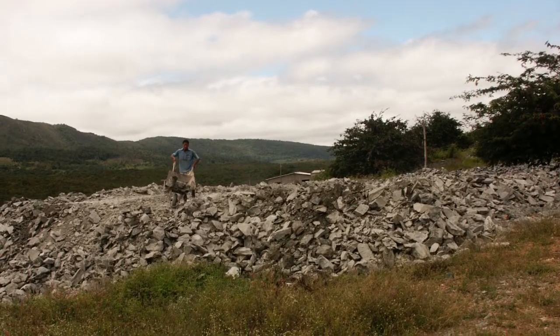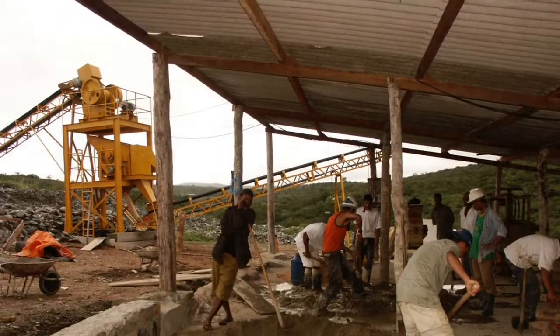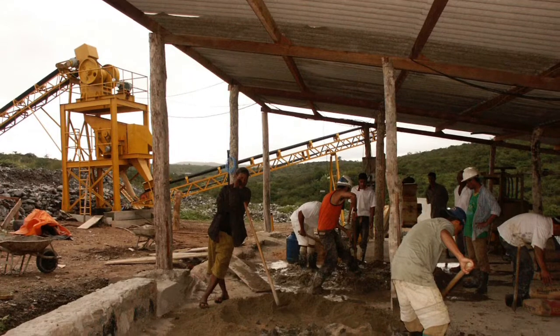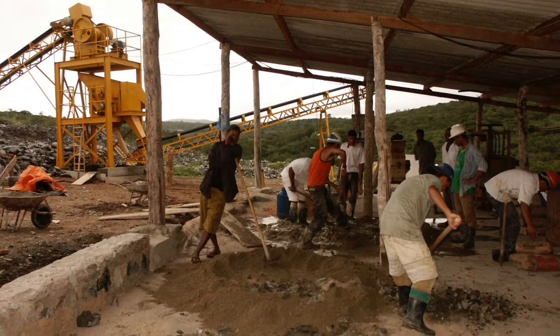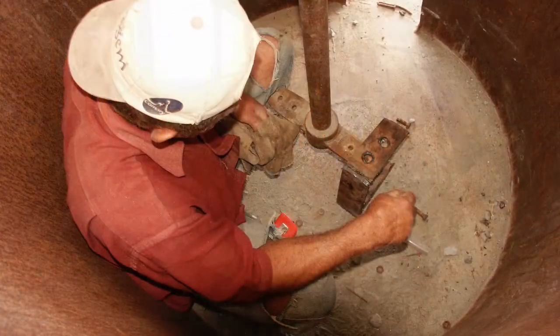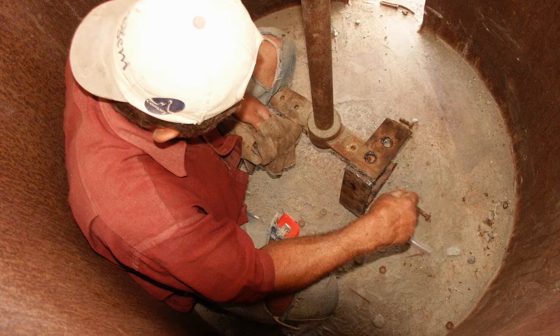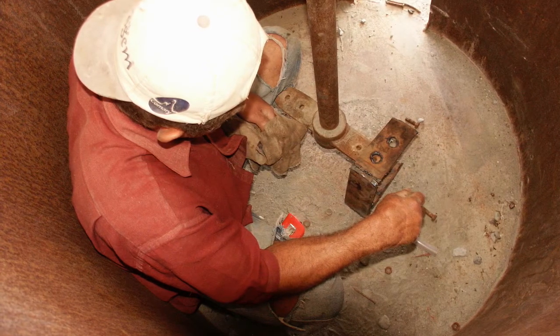I built a rock crushing plant around this, and we crush the rock. Those are some of my men shoveling up some material that's come from the rock crusher. We build wash tanks after crushing, and we batter the stones to try to release the very finest.